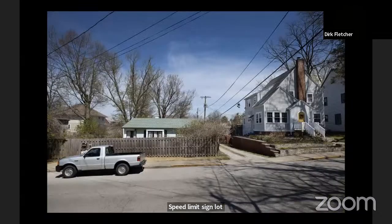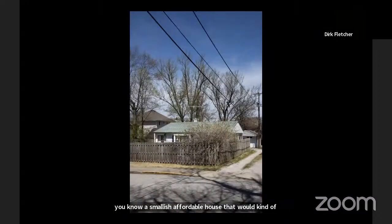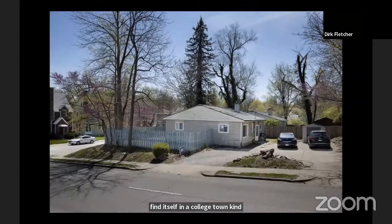A lot of them are in college towns as well. It kind of makes sense that a smallish affordable house would find itself in a college town. Kind of camouflaged. Also in a college town. Also on a corner. With my car in the shot. Racking up points on this one.